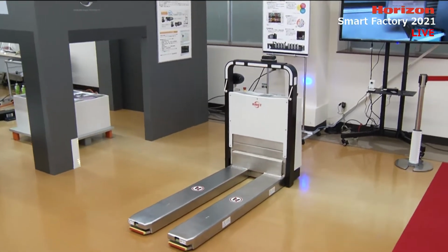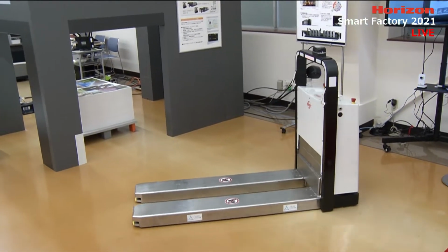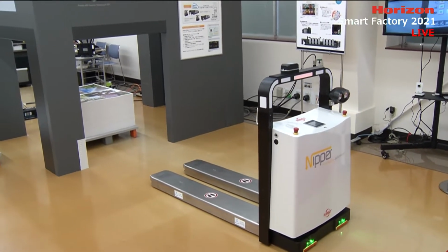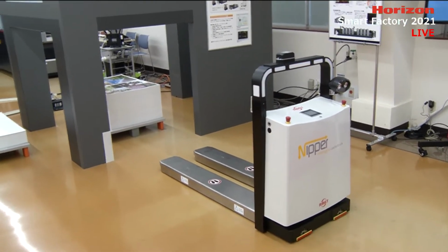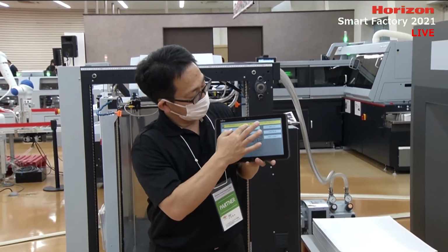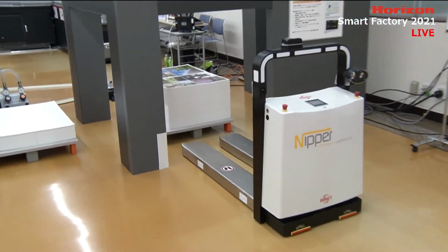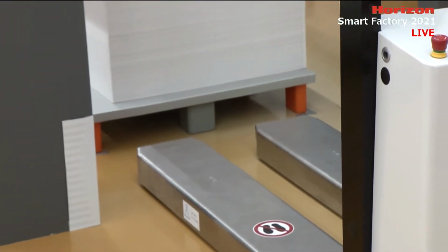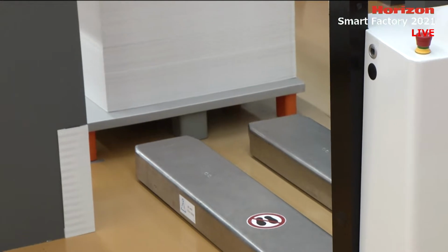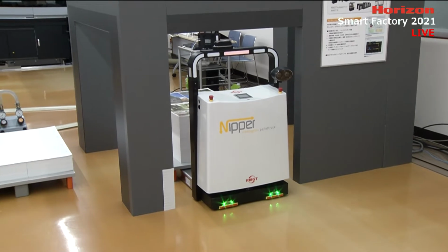The nipper has full safety features and it can be set to wait before going into the delivery. Operator must perform safety check and in case there is no problem, send command manually from the tablet. Then, nipper can go into the delivery. The nipper automatically detects the pallet in the delivery with a sensor located at the hook tip. Then, corrects the pallet position and pick up the pallet.